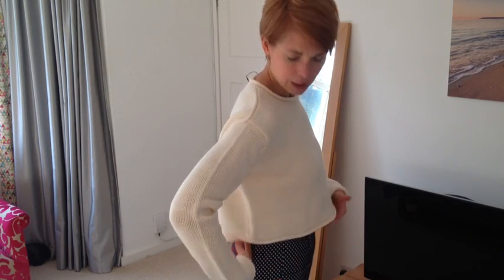You can see it doesn't sit right next to the body. It's got a little bit of movement in it, which I quite like, and this little neck that rolls over. So there we go. I shall now show you the next jumper.